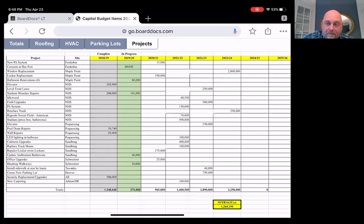You got a PA system here for the high school? No, that's Fertile Bar. No. I'm looking at 21, 22. Yeah, it's $150,000. They didn't update the PA system when they did the renovation in 08? I guess not. It needs to be updated.